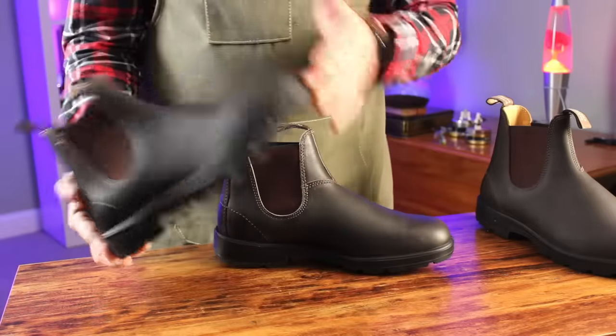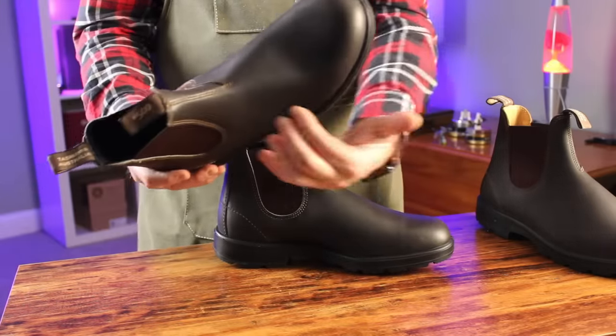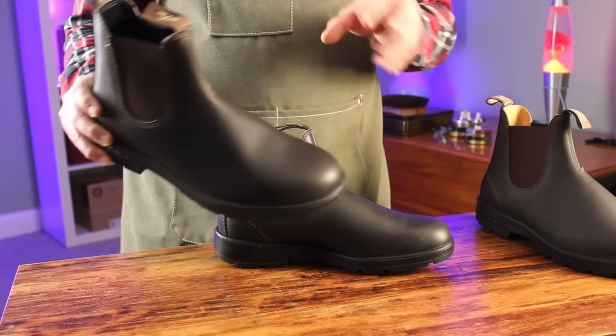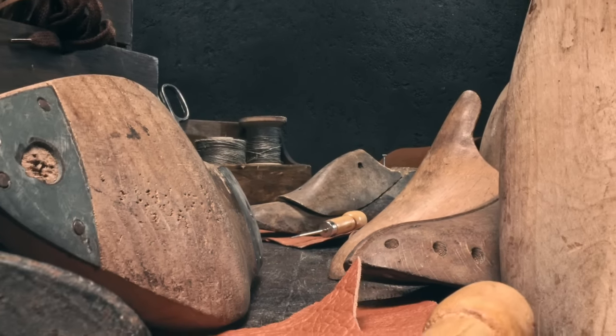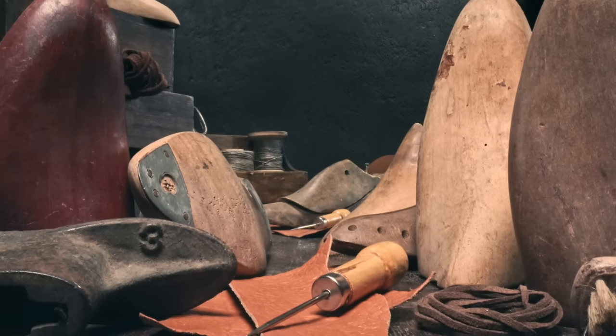Of course, one of the big downsides of these boots is they're not resolable, because that TPU is bonded to the leather. I'm sure in the comments you're going to see some folks say that they are resolable, but officially they're not. You might be able to find a handful of shoe repair shops or cobblers that are going to charge you about $100 to give it a shot, but it's really never going to be back to what it was originally.